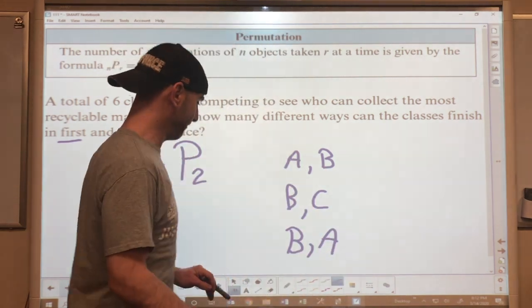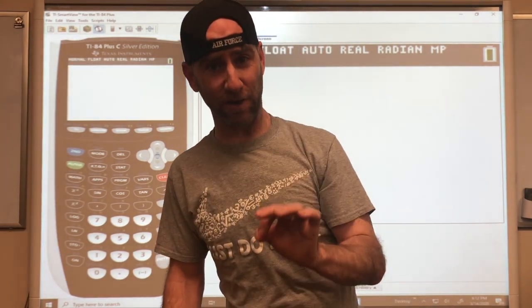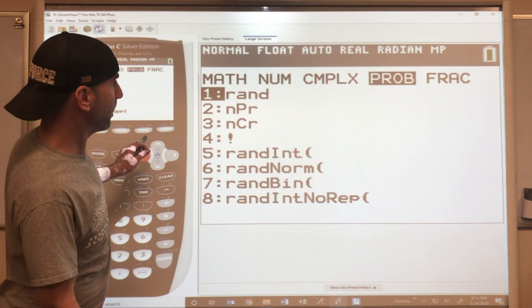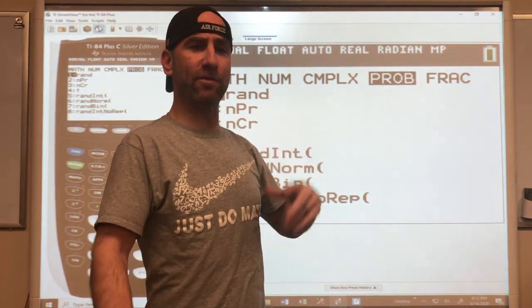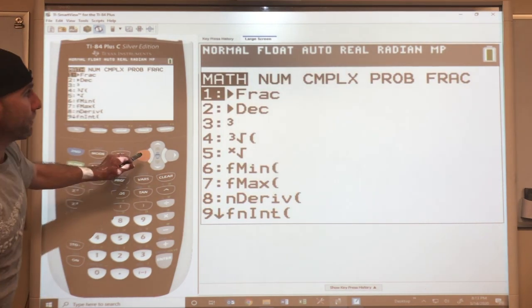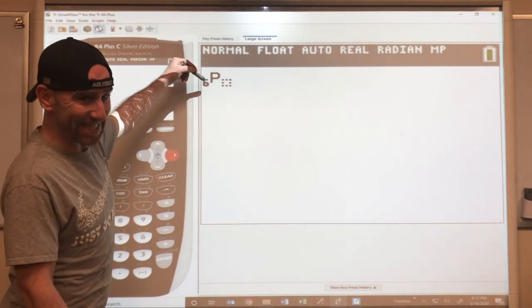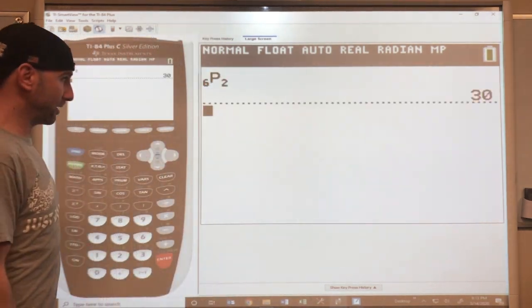So go to your calculator. Let's figure it out. Now, if you have a TI-83, you're going to have to put in your n value first. So you're going to say 6, and then go to math, and select your permutation, and then put in your r at the end. But for those of us that have a TI-84 or a TI-Nspire, any of those, we're just going to do it the way I showed you before. So math, probability, number 2. There are 6 classes, but we're just determining how many permutations of the top 2 finishers there can be. Hit enter, and there we go.